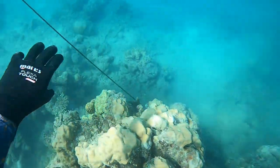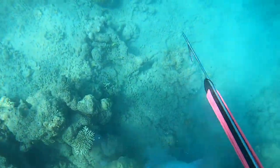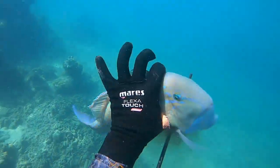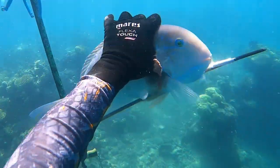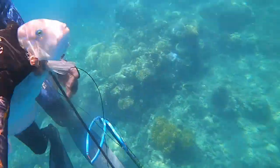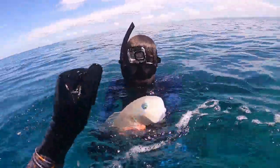And not too long after, Ruben shot this small black tusk fish. Went down and grabbed it for him because it was almost about to rip off. And yeah, these are great tasting. So I'm pretty sure we ate that one back at camp. Good job.